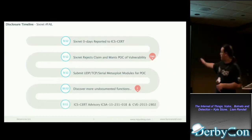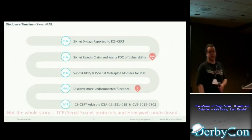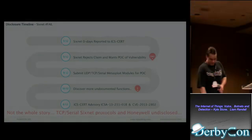So, about a year later, I wind up with a CERT advisory and a full-blown CVE. This is not the whole story. TCP and serial for the 6net protocols were left off of the disclosure, as well as the Honeywell that I'd found that was reported initially. That was in the very first contact with ICS CERT.